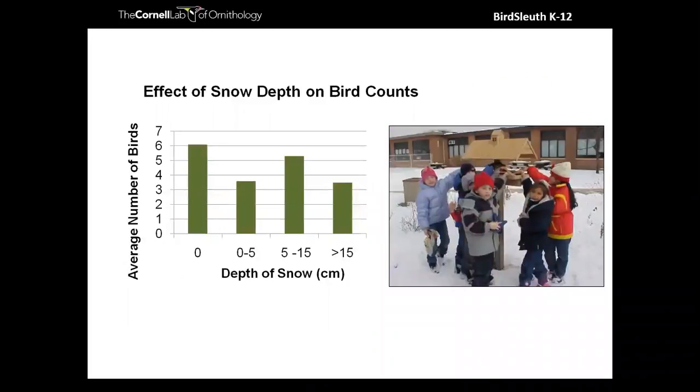Now, both this experiment as well as the experiment here on our page, the effect of snow depth on bird counts, offer practice with measuring skills, like measuring the cups of seed. You don't actually have to be able to identify the birds to enjoy feeding birds and to participate in inquiry projects around birds. There are many creative ways to do this without actually having to identify bird species. However, if you have older students, I encourage you to have them identify the bird species.